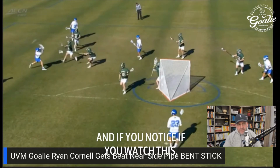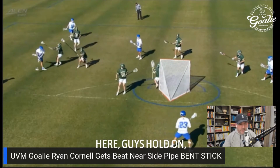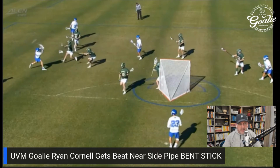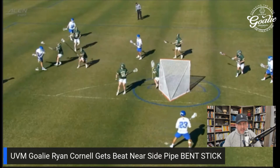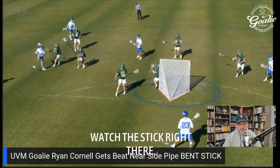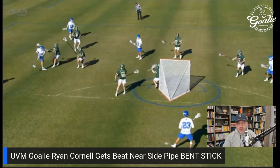And if you watch this, the goalie gets their stick on the ball. I'm gonna just change the FPS here, guys. Hold on. Right. So there comes the shot. Goalie gets a stick on it right there. Watch the stick right there.